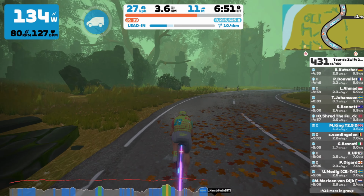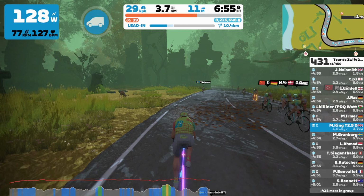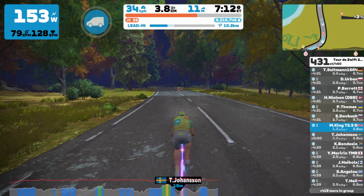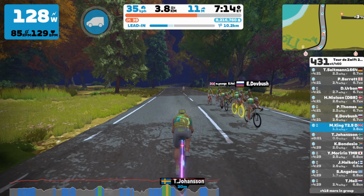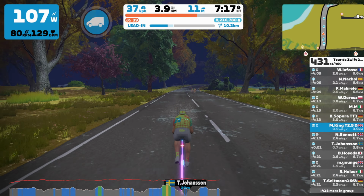And I've noticed there's riders coming back the other way. So I'm guessing we're going to go further up here and do a loop and come back again. I like this area though. It's got a nice green sort of eerie feel to it, which is quite cool. I'm guessing the turnaround point might be where the lead-in finishes. And then the actual route starts, maybe. Because we've still got a little bit of leading to go.